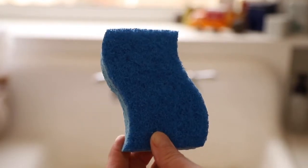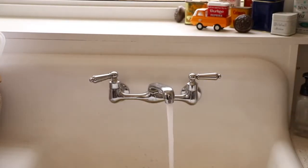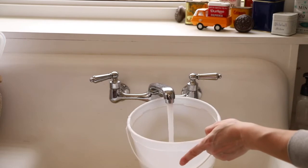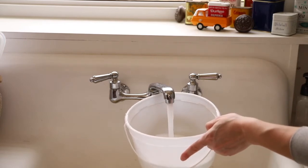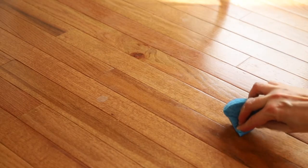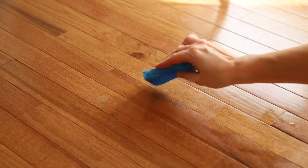I have a blue sponge that I like to use. It's got the more scrubby side on one side of it and on the other kind of a softer sponge. And this is just helpful, like I said, if there is anything caked on the floor that you can gently scrub with the scrubber side. And I'm very careful not to use much pressure, mainly just let the soap and water do the work, but sometimes you do need to give it a little bit of elbow grease.